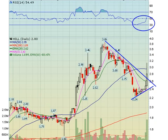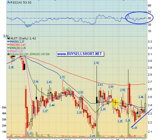Now, the reason HILL, of course, ran is because there was a rumor a couple of weeks ago that Amazon was going to make a deal with them, which is why this exploded, which is why we bought NLST at 240 and under.